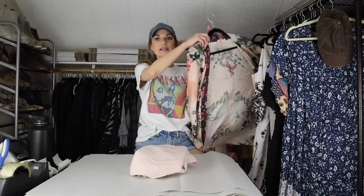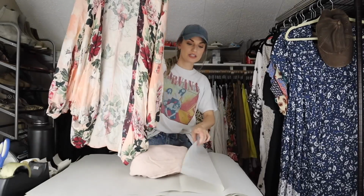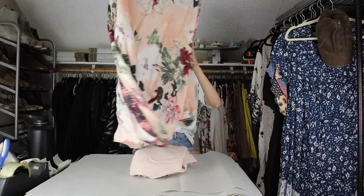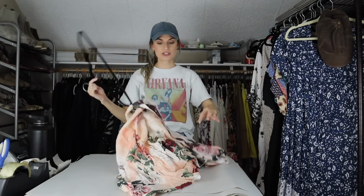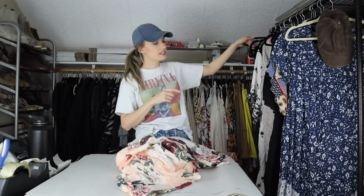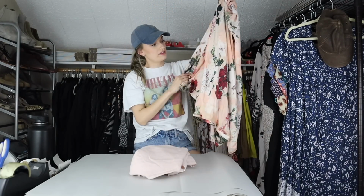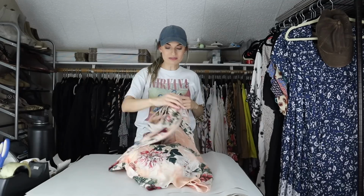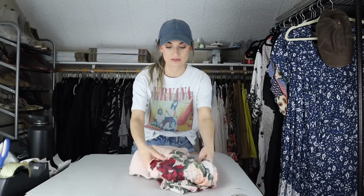Second item is this kimono from Anthropologie. The sub-brand is Floreat. It's a little bit newer piece. This is so pretty. It did have some wear to it though. There was some stretching at the seams and then a small run in the fabric, which I did take pictures of, but you honestly really can't see it unless you're holding your sleeve up and examining the piece, so I think it's fine.